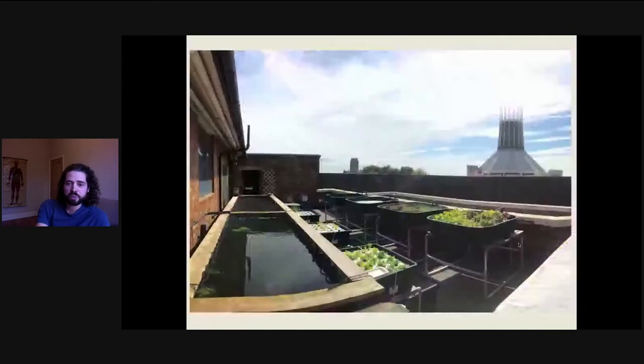And then we managed to persuade the University of Liverpool to give us some money to actually try and build one. And that's one of the first systems we built, up on the rooftop of the university. We've got a large fish tank there, which has got a few hundred koi carp in, and 8 salad grow beds, which are growing various salads and herbs, which we supply to the cafe directly below. And that was a really great learning curve for us.